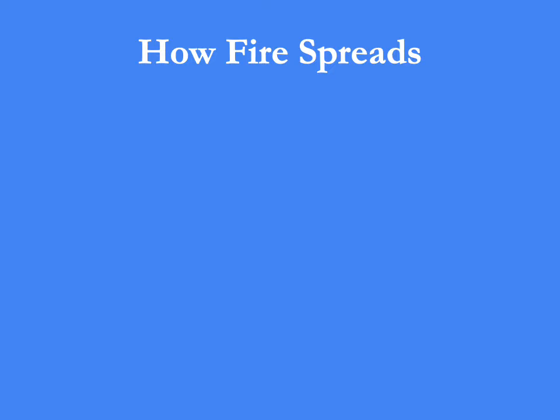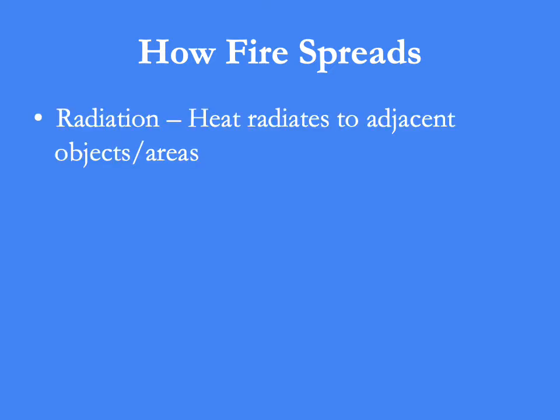The way fire spreads is through radiation. Heat radiates to adjacent objects or areas. An example of radiation is when you stand next to a hot stove and feel the heat coming off of it.